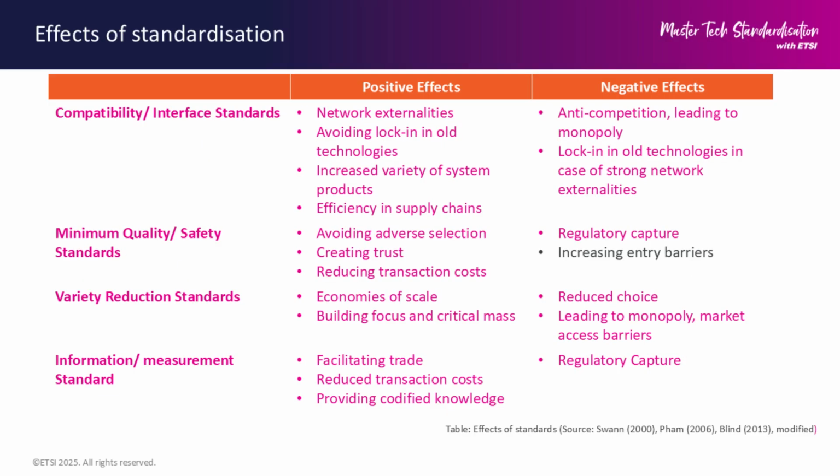A number of papers have looked at the positive and negative effects of standardization. In simple terms, the positives revolve around having a well-defined interface that opens up markets, avoids lock-in, and encourages innovation. This in turn gives economies of scale, reduces cost, and creates trust. Potentially, there are also negatives, including anti-competition and lock-in to old interfaces. This could reduce choice and increase barriers to trade. Standards development organisations have rules to try and prevent these potential issues.